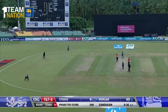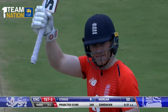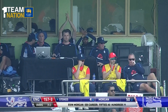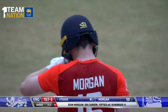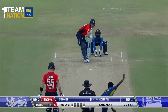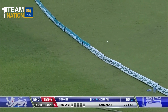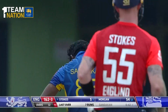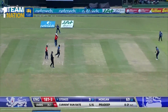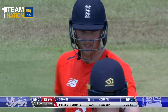And Morgan goes to 50. Nicely done by England's one-day captain. 50 off 57 deliveries with 5 fours and a couple of 6s. That's his 40th ODI half-century and his 6th versus Sri Lanka. It's been a good innings by Morgan. 57 balls. Punched. Should be 4. So much power packed in that shot. Down the ground, that's a lovely shot. Just a couple of steps to go and meet the ball.